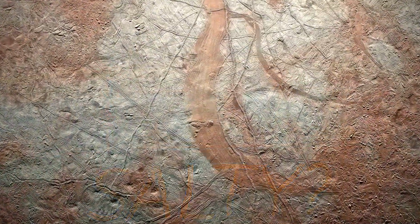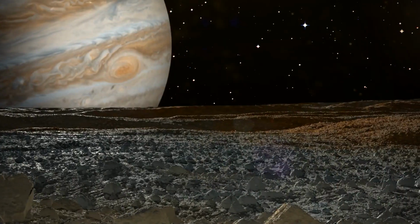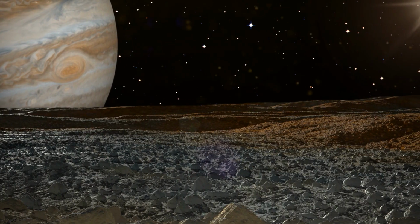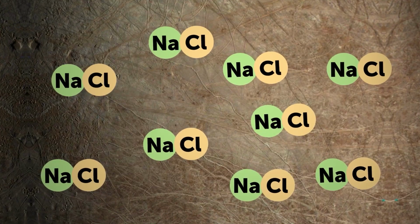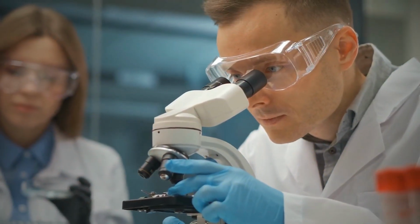Red streaks on the satellite's surface might have this color due to their chemical content. They're likely a frozen mixture of water and salts. This is quite unusual because such a composition doesn't match any known substance here on Earth. As for yellow spots on Europa's surface, those might be caused by the presence of sodium chloride. You know this substance as good old table salt.